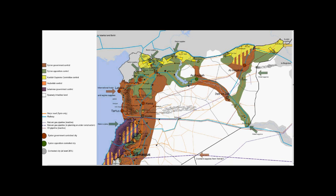Oh, one more thing to mention about the front is that, again, there's been reports that the Syrian army, or rather the Syrian Air Force, has been bombing targets around Tal Abyad over here on the Turkish border in support of the Kurds. So some people are starting to talk about a temporary or perhaps permanent alliance between the Kurds and the SAA, Syrian army. We'll see how that develops.